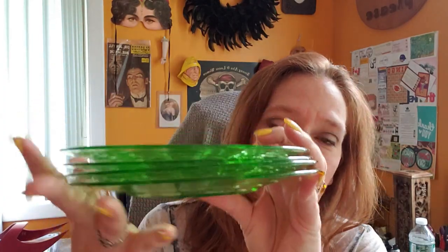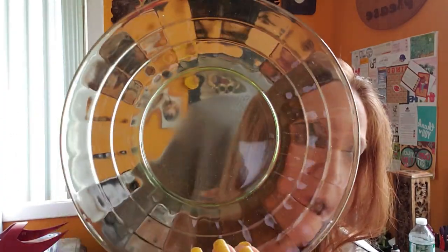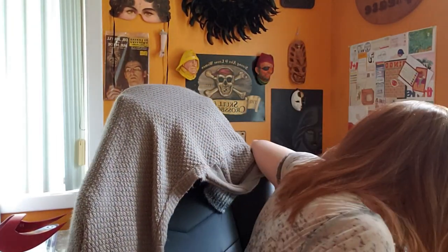We got all of these, a set of four in really good condition. These are the luncheon plates, salad plates. Let me see, do I have my ruler? I found my ruler. Oh, I found my black light too. For those of you who watched Glass with Class last time, I lost my black light. I found it. So these are the 8-inch plates, which are going to be a little bit bigger then.